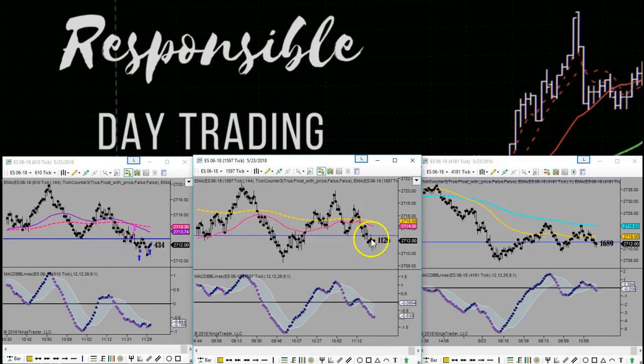Long reversal bars, pulling back up. Divergences slowing down. So what I don't want to see is this pull all the way back and then go down. A pretty decent pop-up off of this area. So I really could have gotten just a few more ticks right in here. But as you know, as long as we've got profit and we're making good decisions and we're being responsible, then that's all that really matters.